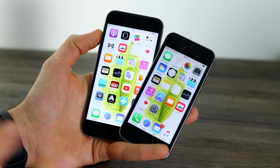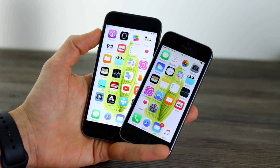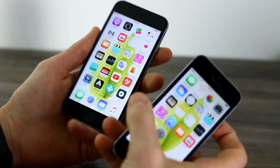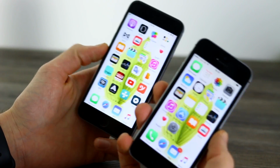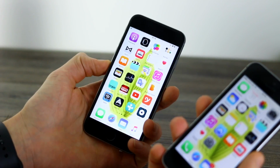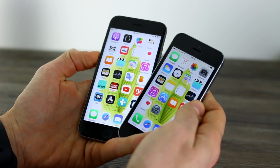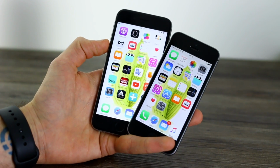That's pretty much it in terms of an overall comparison. Both will be absolutely stonking for gaming. Both have loads and loads of power. Great specs. It really is going to come down to how big your hands are and how big you want your smartphone to be, and indeed if you want an iOS phone at all. Let us know what you think in the comment section below.